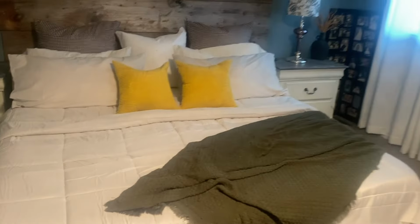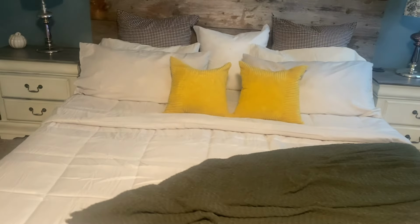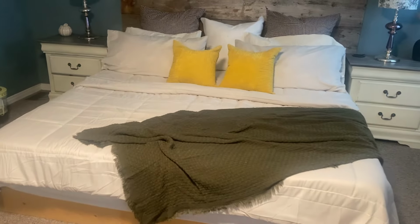And that's it for the bed. I am absolutely obsessed with how it turned out. If this doesn't scream cozy fall, I don't know what does.